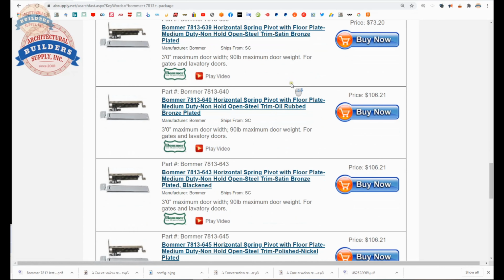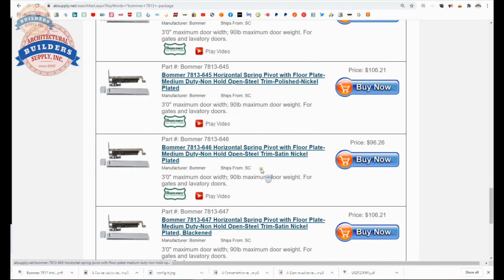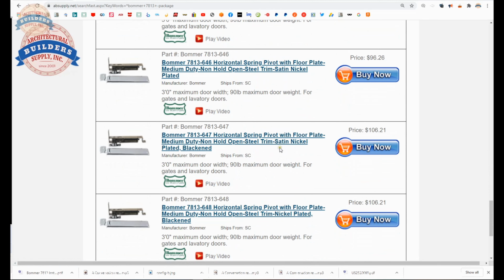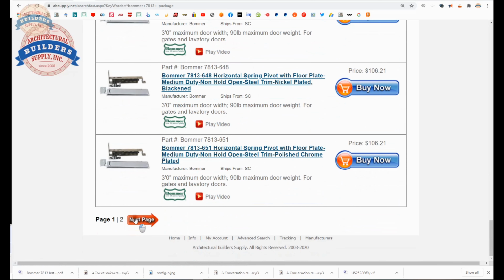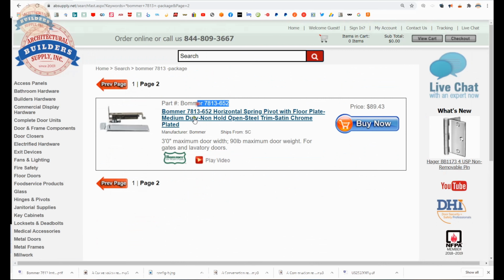638 is satin brass. Anyway, 645 is polished nickel. 646 is satin nickel. 647 is an antique nickel. 648 is going to be like an antique polished nickel. I don't think I've ever seen that finish. 651 is polished chrome. 652, which will be the next one on the next page, is going to be satin chrome, and that would be the last finish. So there's a few finishes here, that's to be sure. So there's one on this page.